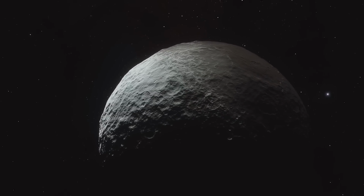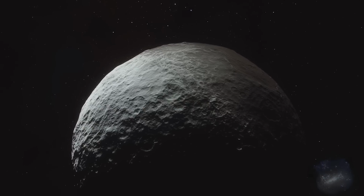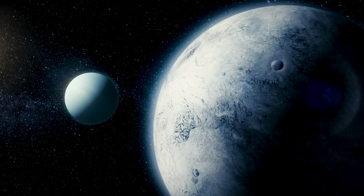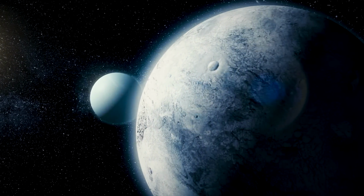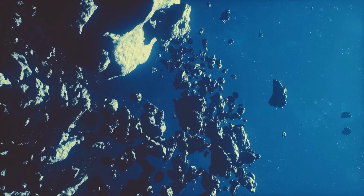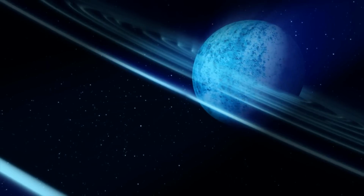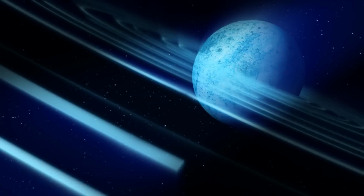The composition of Hippocamp remains unknown, as its faintness and small size make it challenging to study in detail. However, like other moons in the Neptunian system, it is likely composed of water ice and rocky material. Its surface, shaped by billions of years of micrometeoroid impacts and exposure to Neptune's magnetosphere, may hold important clues about the environment in the outer solar system.